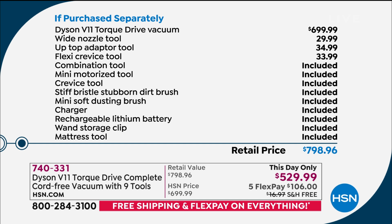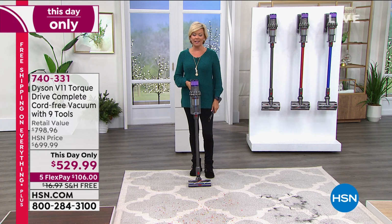So check that out, because this is a $699 vacuum without a single attachment included. Well, it's $529 for you, not $699, but then we throw in all those attachments. We didn't even put a price to more than half of them. So clearly, I mean, this tallies up to $800 and then some. You are really, truly getting this at the best price I think I've ever seen us do.